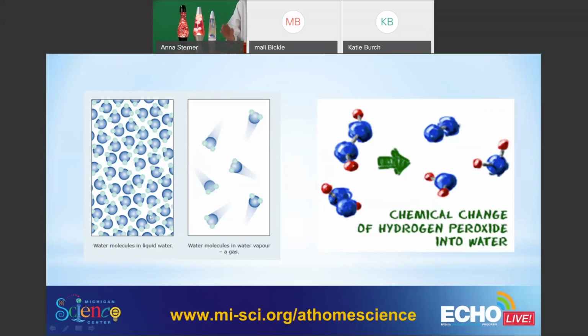So this is a physical change. We didn't create anything new. It's still water at the end. So we've got water on the left and water on the right.